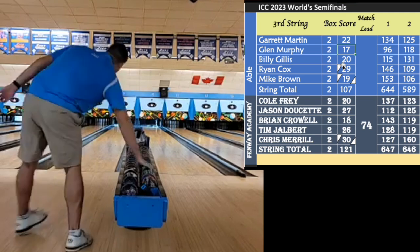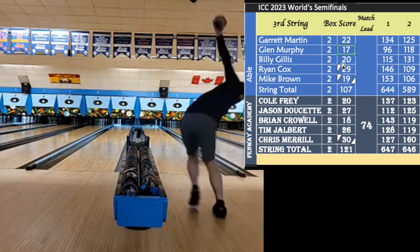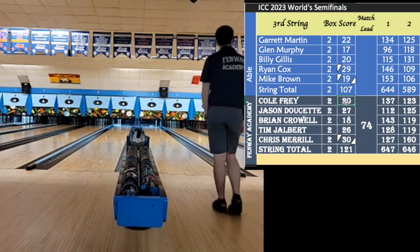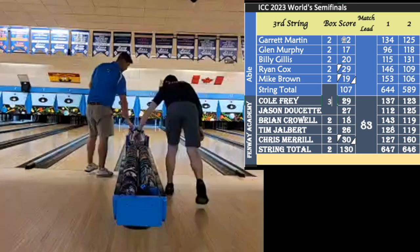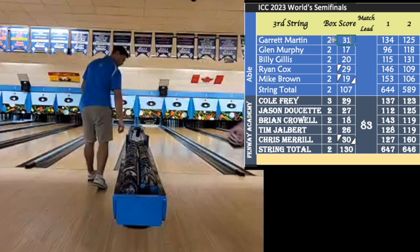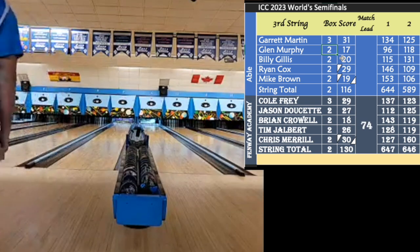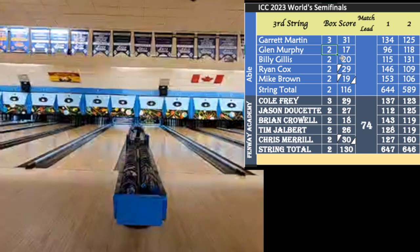Right side of the head. Can't get the 4-7. That's all right. You don't always want to snap that ball, buddy. Right back, Glenn, right back. Snap that ball. Snap it. Let's go. We're going in. All right, Garret, come back with another American spot. All over that front one now. Come on, man. Come back with another box.